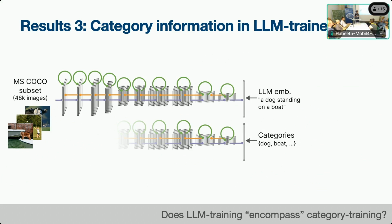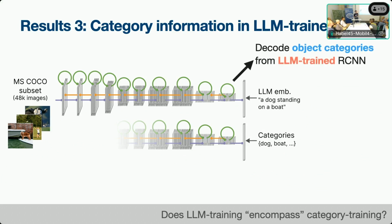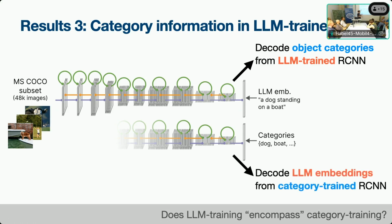And we can try to show this quantitatively. We train these two networks: the one that predicts LLM embeddings and the one that predicts object categories. And then we freeze their weights. We're going to see if we can find object information in this network and LLM information in that network. So we freeze the network and we see if we can decode object categories from the LLM trained network, and vice versa, if we can decode LLM embeddings from this category trained network. I think I got mixed up, but it's spelled right.